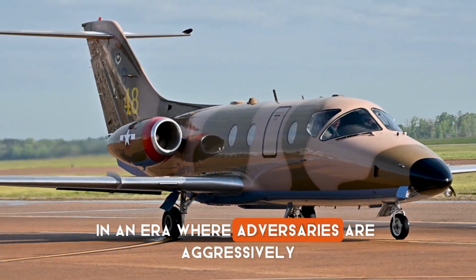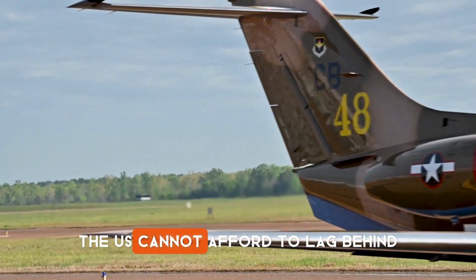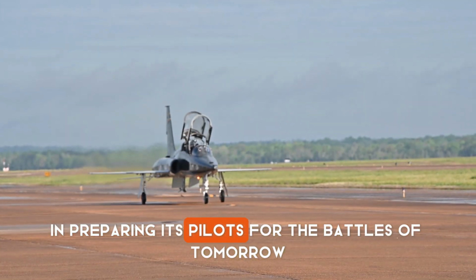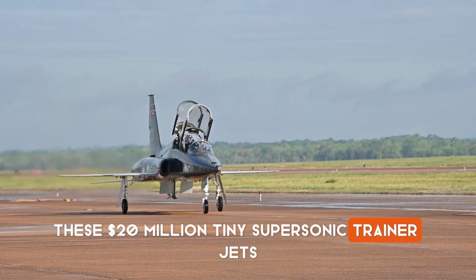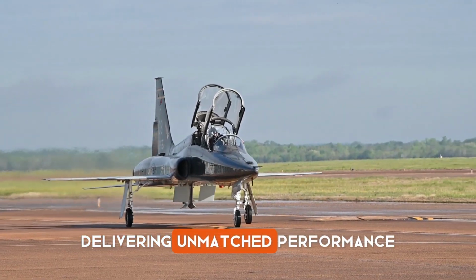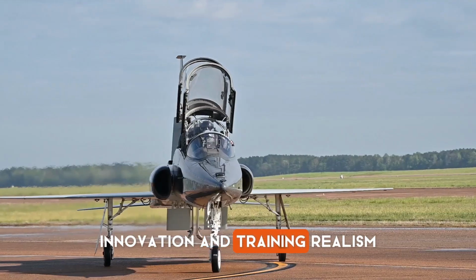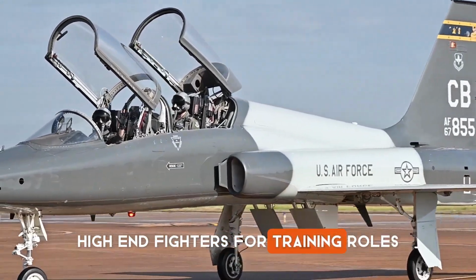In an era where adversaries are aggressively advancing their military capabilities, the U.S. cannot afford to lag behind in preparing its pilots for the battles of tomorrow. These $20 million tiny supersonic trainer jets are the very embodiment of smart defense spending, delivering unmatched performance, innovation, and training realism at a fraction of the cost of deploying high-end fighters for training roles.